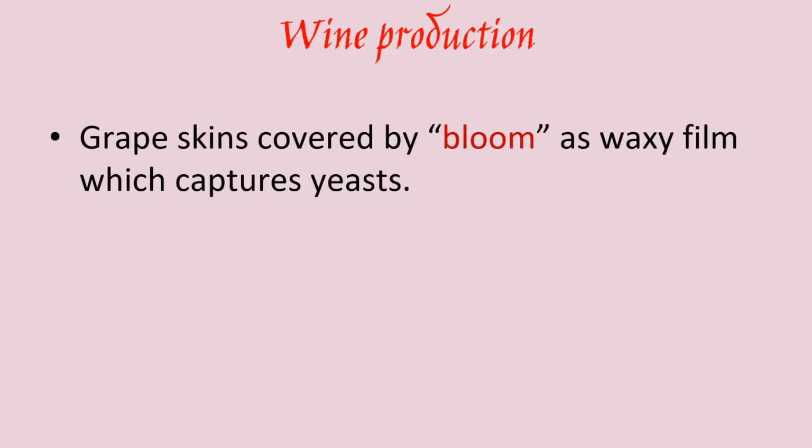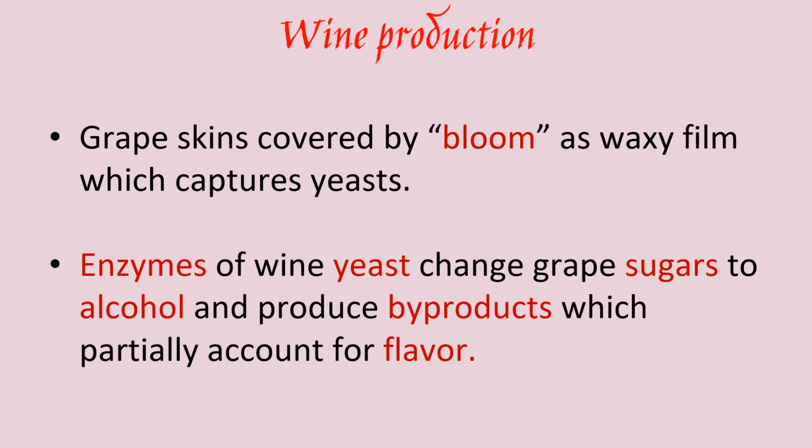Grape skins are covered by this stuff called bloom, which is a waxy film, and that captures the yeast bacteria. No yeast, no fermentation, no wine. The enzymes of the wine yeast are what change the grape sugars into alcohol, and they produce some byproducts which partially account for the various flavors of wine and how wine flavor, even from the same type of grape grown in the same area, will change from year to year.